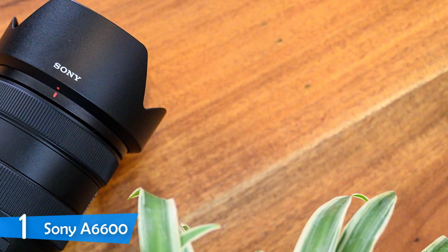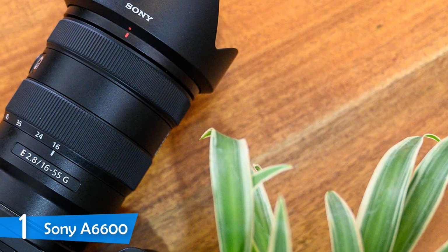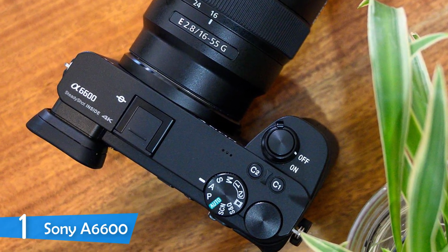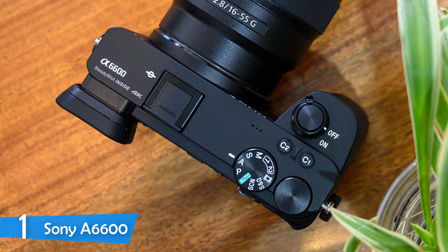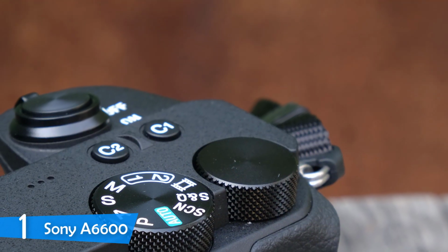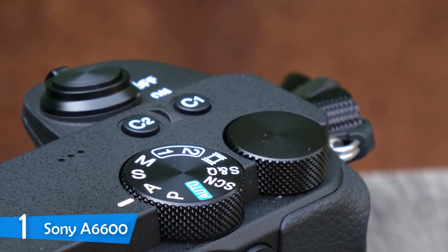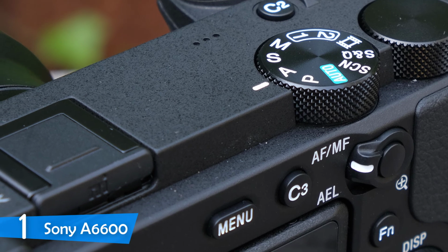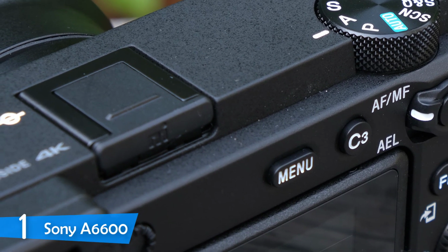I should also mention that the 5-axis in-body optical image stabilization mechanism has been adapted as the stabilization unit for the APS-C sensor on the A6600, and the results that this camera gives are just brilliant. If you want one of the best cameras for YouTube and stuff like that, you should definitely consider taking a look at the A6600 and see if this is the camera you were looking for.